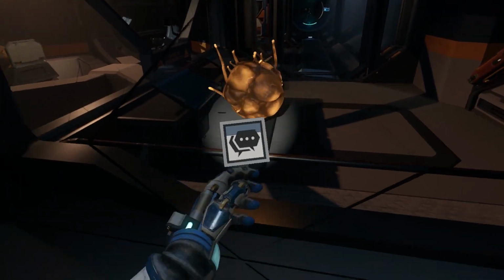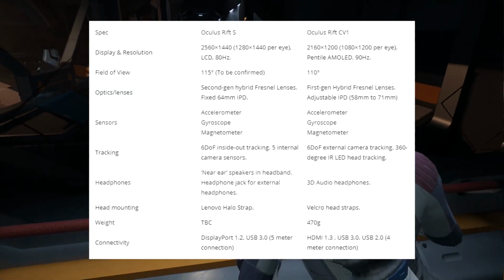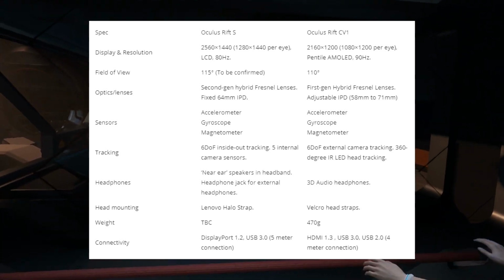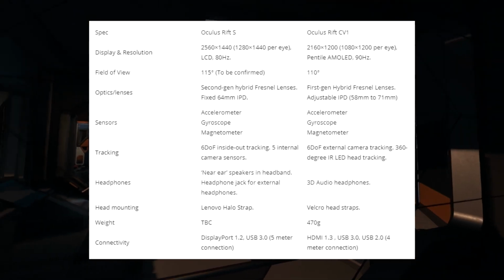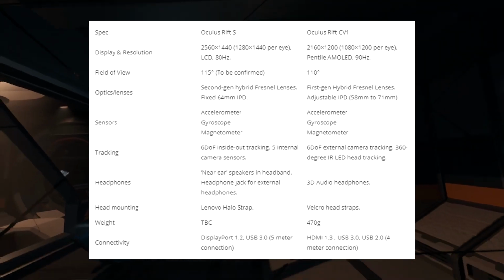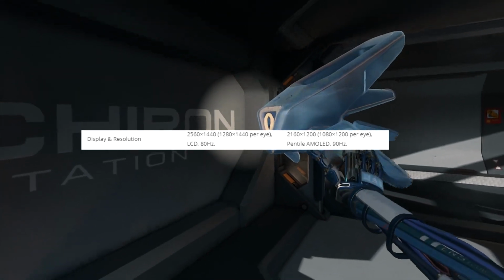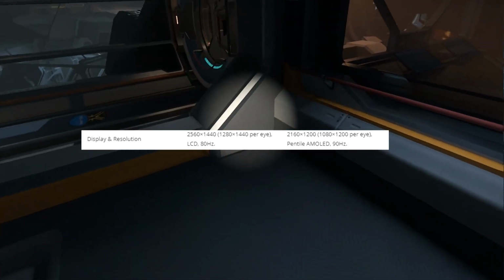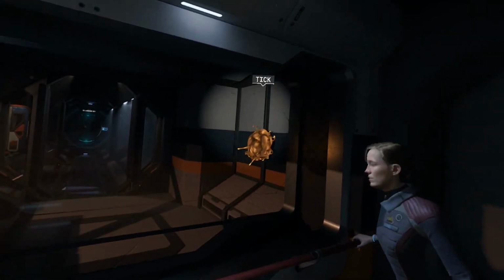First, let's dive into the specs. As you can see by this table, the only thing remarkable about the Rift S is its higher resolution and 5 degrees more field of view. What was a little shocking for me is that Facebook had downgraded the Oculus Rift S panel and refresh rate. The refresh rate is now 80Hz as opposed to 90Hz on the CV1, and it's running on an LCD panel, meaning yes, there's less screen door effect, but you don't get your true colors.